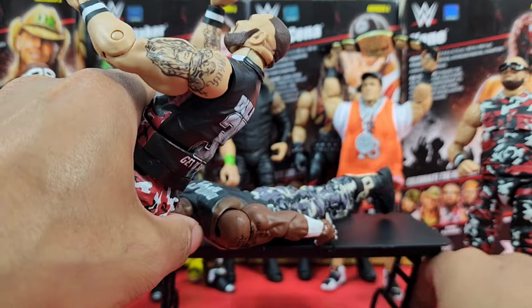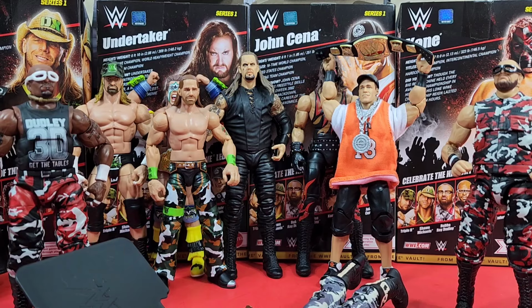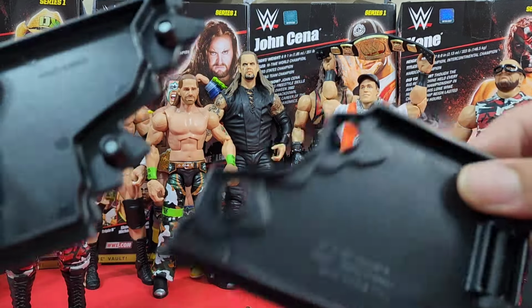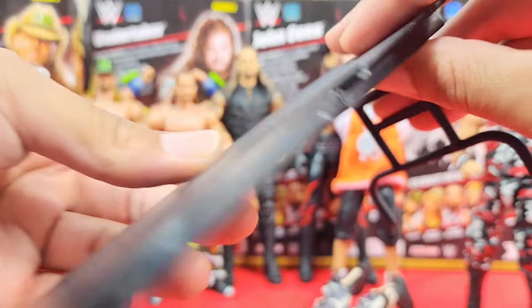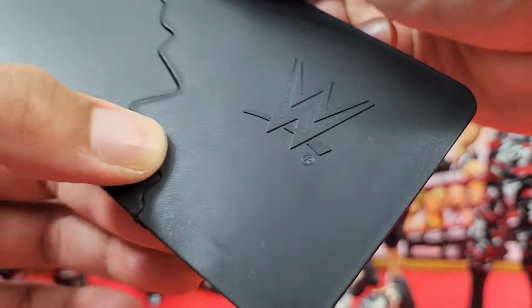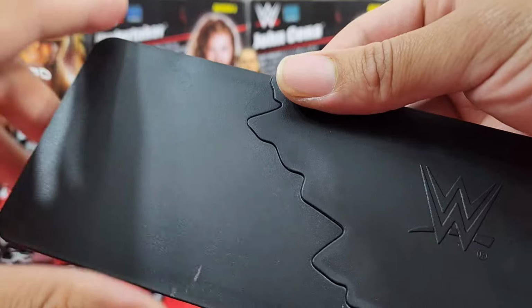Oh my gosh, that didn't actually break. We're going to try it again. Ready? 3, 2, 1. Right. Oh yeah, clean cut. And that's the way that it actually does boil down to. So if you guys never picked these tables up, they are divided right down the middle with the signature WWE logo. I would have preferred to see the brown, like the ones that they used to do.